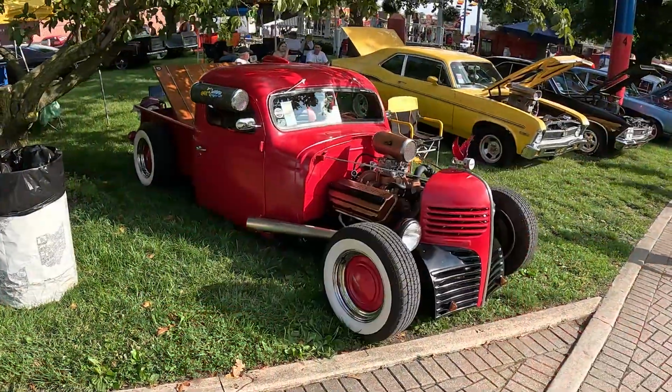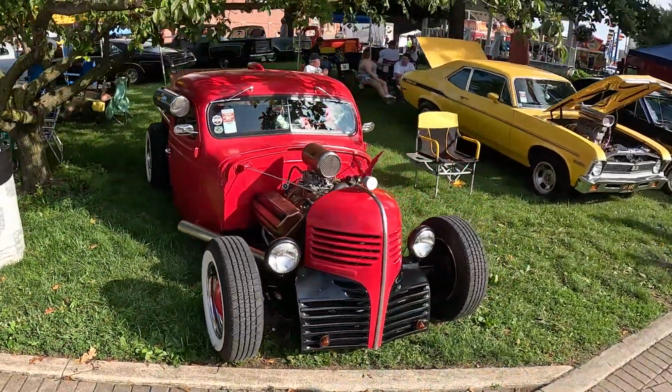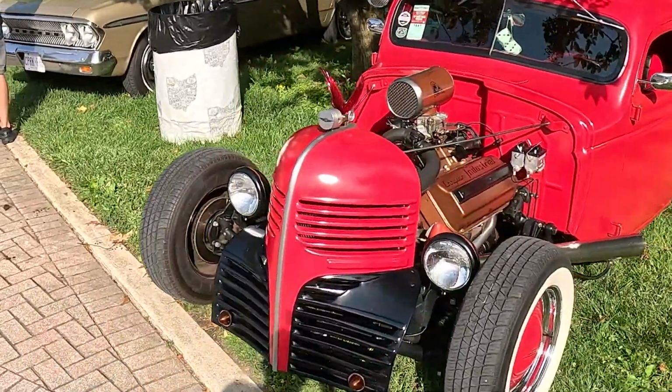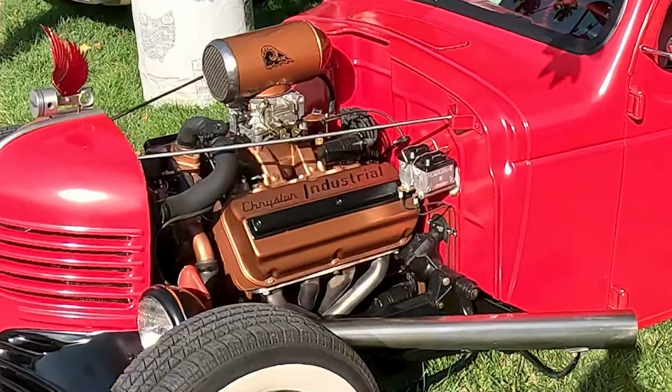I've been taking this around to shows for several years, and I always get the question of what is an industrial Hemi. And I'm glad to explain it to people because I had to learn it myself.